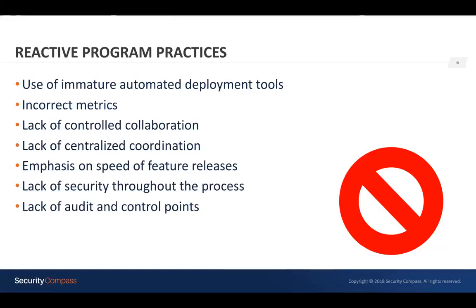We also have to control certain discussions which may disclose information that not everybody should hear. So we need to govern this collaboration. It's not everybody get in a room and you can say whatever you want to say. We also have lack of centralized coordination, which is typical in a program that's basically based at scale.